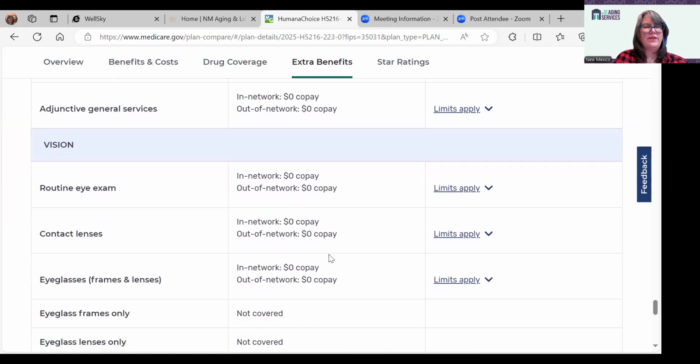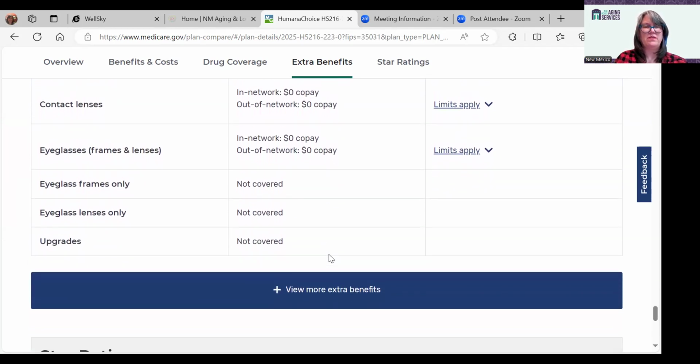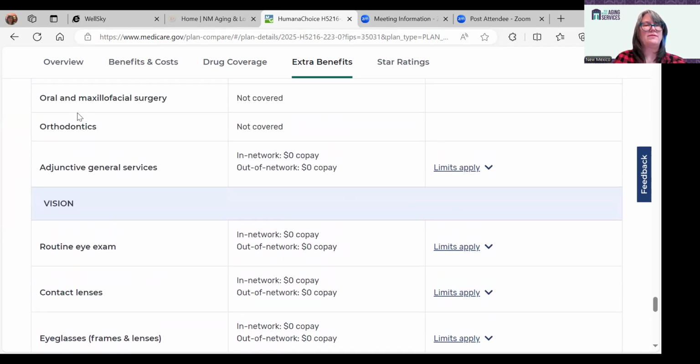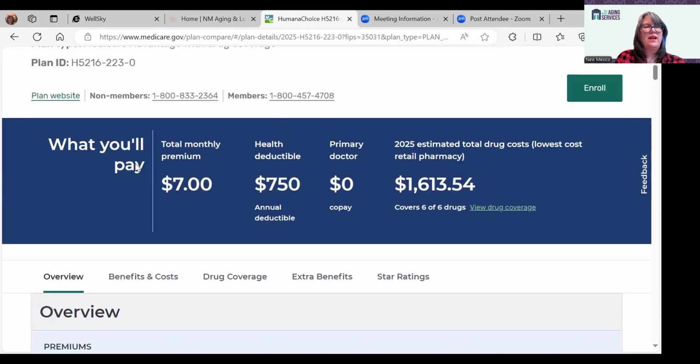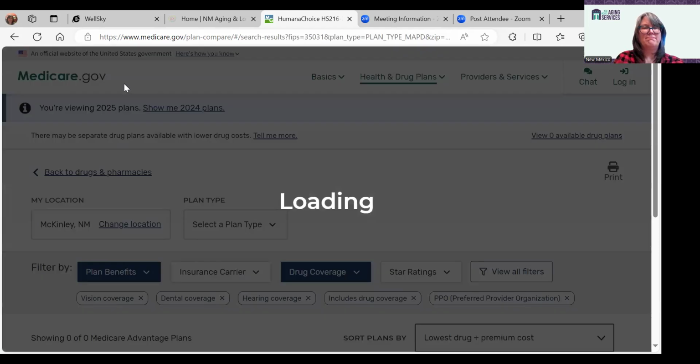And then they do cover routine eye exams, contact lenses, and frames. So this is better than the previous plan, but it's still not great. So I'm going to click back on the overview. I'm not going to make you seasick by scrolling back through the whole thing this time. So if I click on overview, that takes me back to the top. And I'm just curious to see if we can't find something better than this. So let's see what the third plan on the list is.